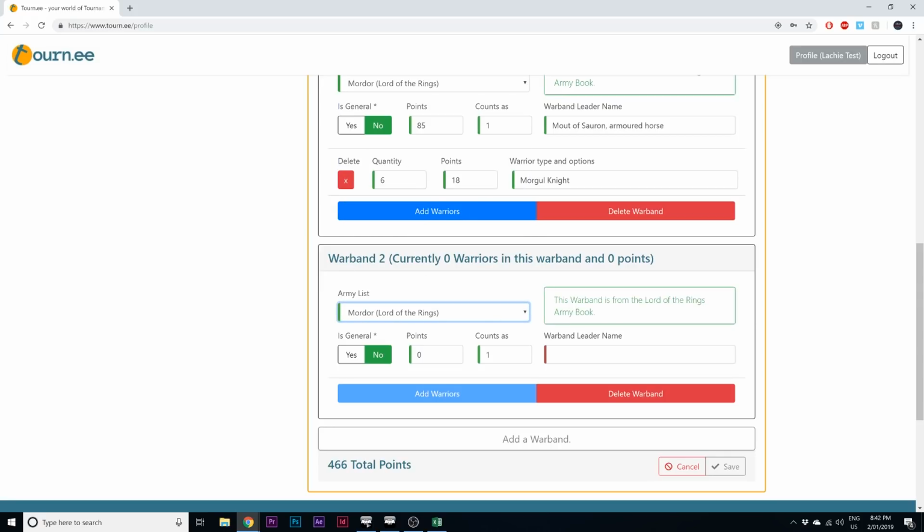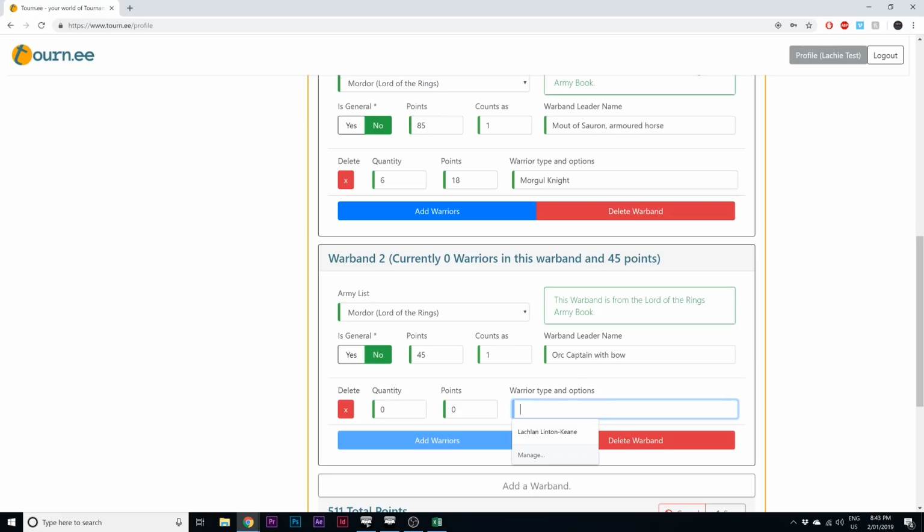Onto the third warband, we're going to select Mordor once again. We're going to chuck in just a simple little orc captain here with a bow. Remember, we've got to put the equipment in this description box as well. That brings him up to 45 points. And now our archery contingent is going to get a few orc trackers. So that goes in the warrior type and options box. One orc tracker is 5 points, and we're going to have 12 of them. And now we've got a warband of 105 points.